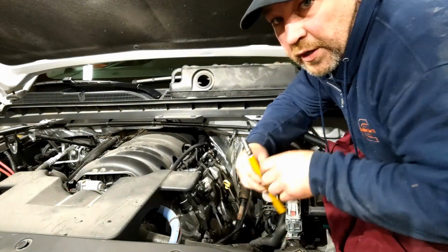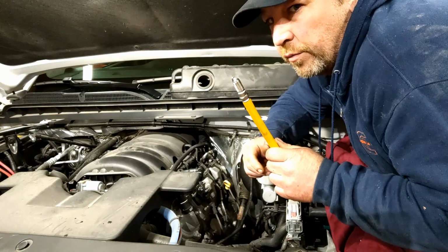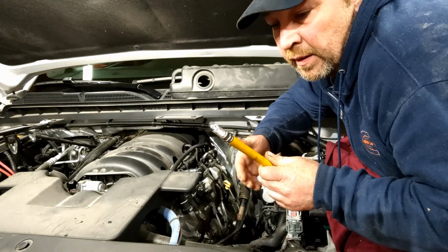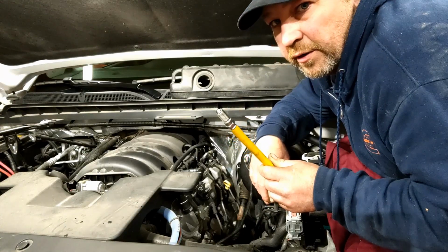So, the question I have and the question my customer has is, why did this plug go bad with 20,000 miles? Is it because of short trips, or is it a bad plug? Was it a bad plug? So if anybody's got a comment, I'd like to know what your opinion is.